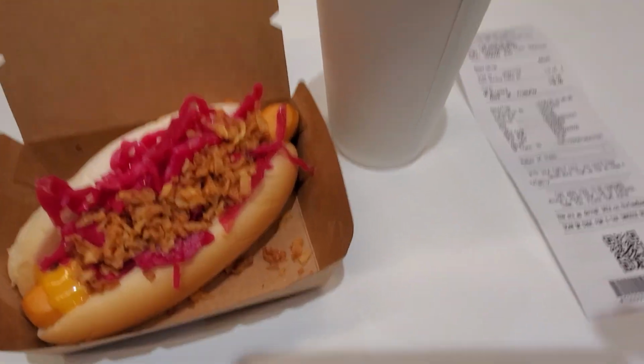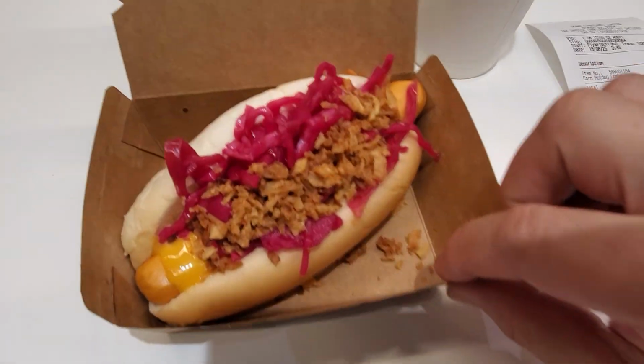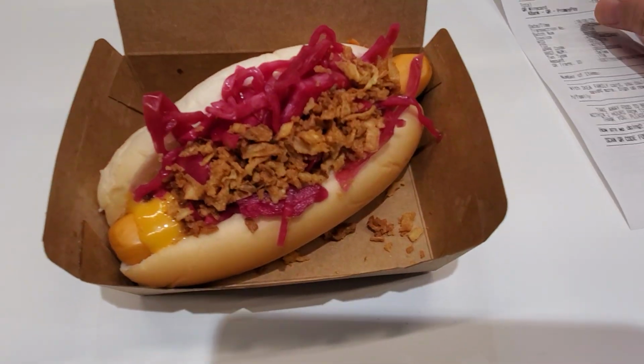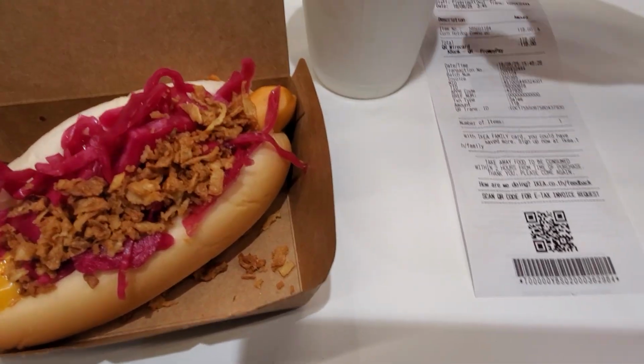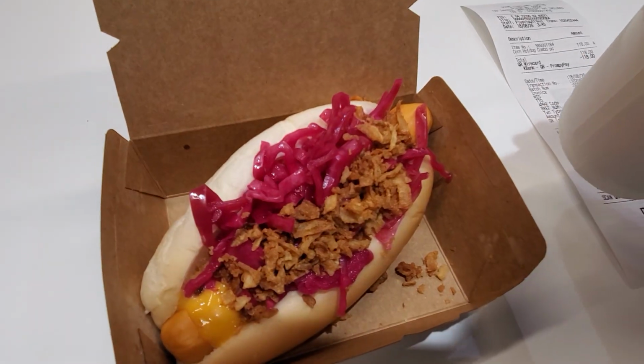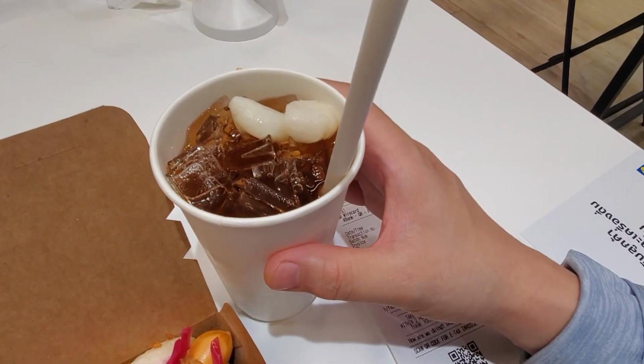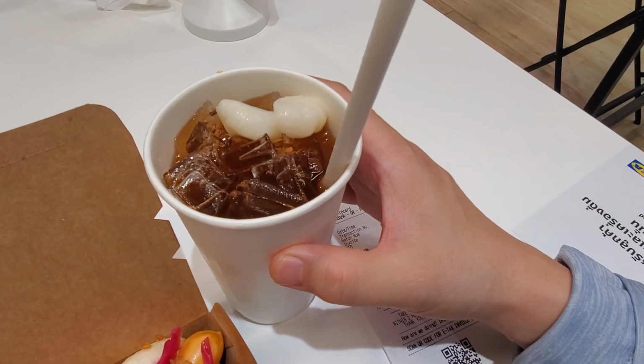Alright, I'm at IKEA Westgate and I'm trying out this new hot dog, the Japanese curry pickled hot dog. It's a combo. I don't know what this drink is. I like how they use a paper straw here. That is extremely sweet, whatever that is. Some sort of fruit juice.